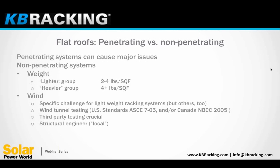So one of the major things to look at is the weight. You're going to have to find a structural engineer. You have to look at the drawings of the roof, see if you can find anything that tells you what kind of weight capacities you have. And on the racking side, it's probably best to categorize it into a lighter group and a heavier group. The heavier group tend to be the ones that are more ballasted with more concrete or pavers or what it is.